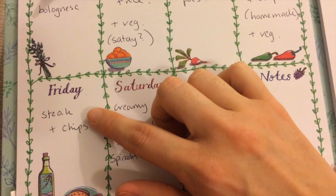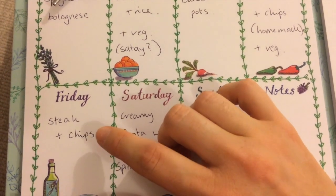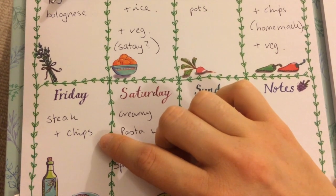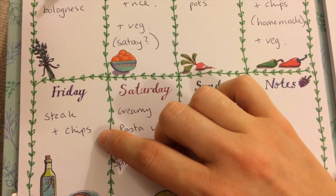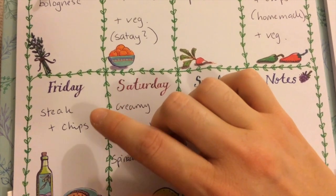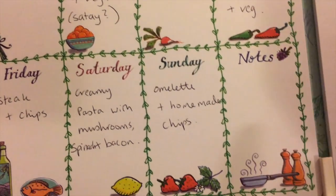Friday night, I'm going to have the steak that I bought with some of the homemade chips as well. And the kids will probably have some kind of oven meal that night. I think there's fish fingers and sausage rolls and things like that in the freezer. So they'll probably have that since it's Friday night as a treat. And I'm going to have my steak, and Andrew won't be here because he's going away for the weekend.